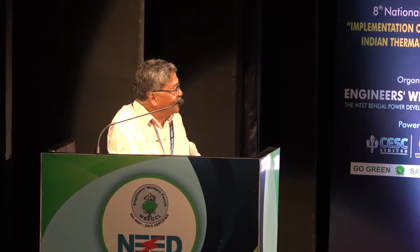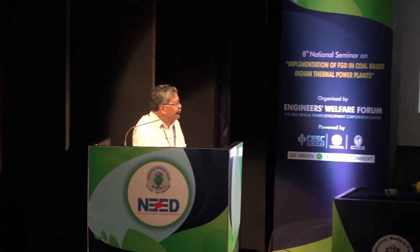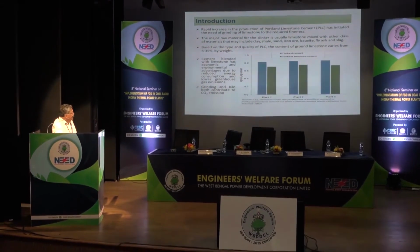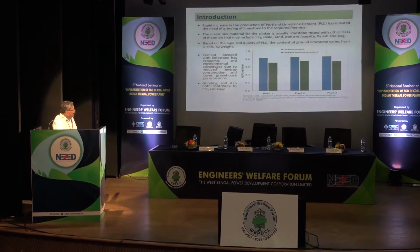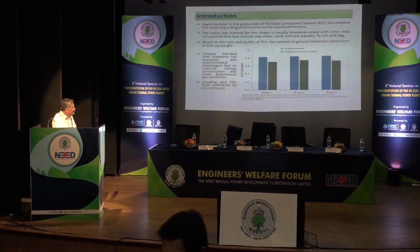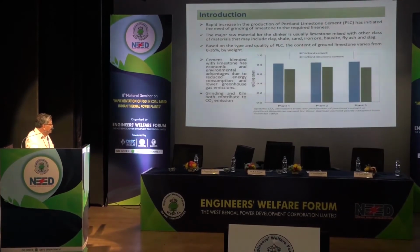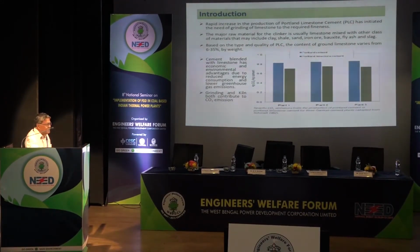You can look at this figure for 3 different plants, 2 different types of methods followed. One is Portland cement, and another Portland limestone cement. I mean, there is a blend. So cement blended with limestone has economic and environmental advantages due to reduced energy consumption and lower greenhouse gas emissions. Grinding and kiln both contribute to CO2 emission. So the objective is reduction of sulfur emission by grinding limestone and then getting it reacted with SO2. But in that course, we keep on doing carbon emission.